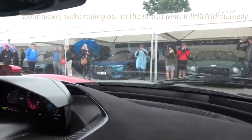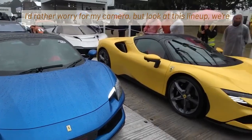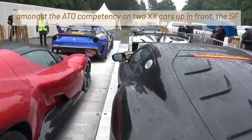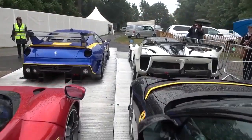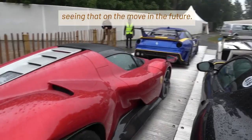It is so ridiculously wet and chaotic here. I rather worry for my camera, but look at this lineup we're amongst. The 8-door Competizione, the two XX cars up in front, the SF90XX having recently launched, but we'll have to await seeing that on the move in the future.